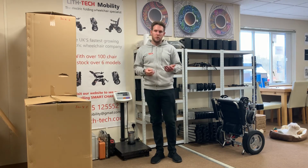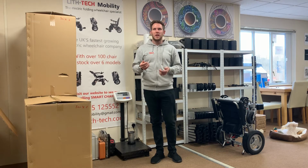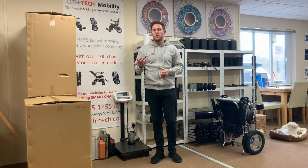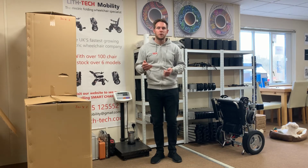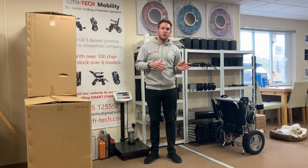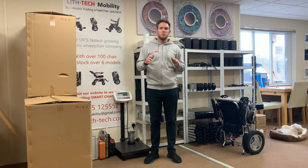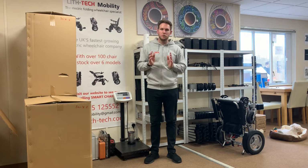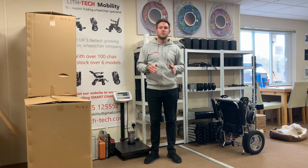Most companies use PU tyres, which is like a plasticky, rubbery composite. They're very slippery. We use rubber because it's much grippier, much safer, and all of our tyres are completely puncture proof. Stay away from pneumatic. Whether you buy a chair from us or a competitor, do not buy a chair with pneumatic tyres. They will get punctures, they will leave you stranded, and they will leave you hating life. So get solid, puncture proof, good quality tyres.